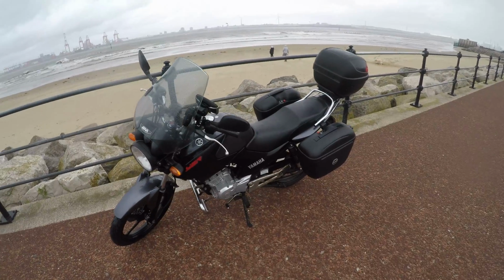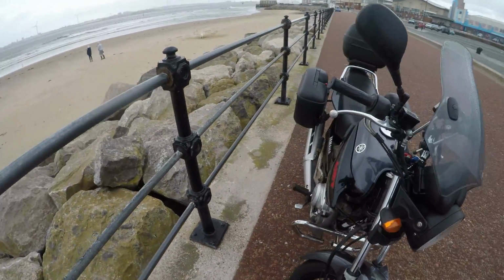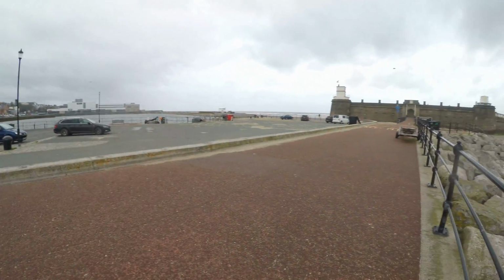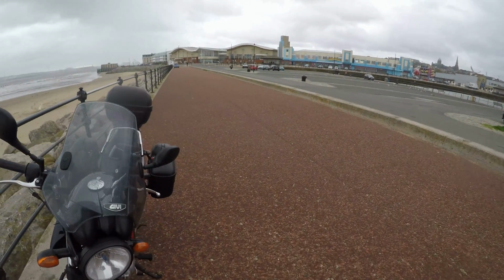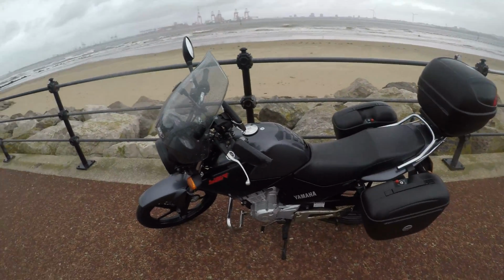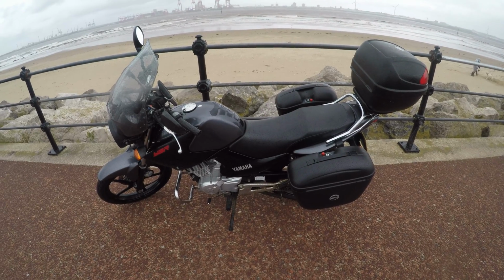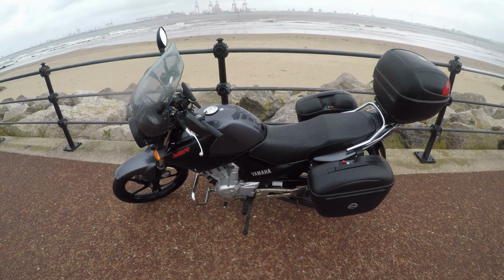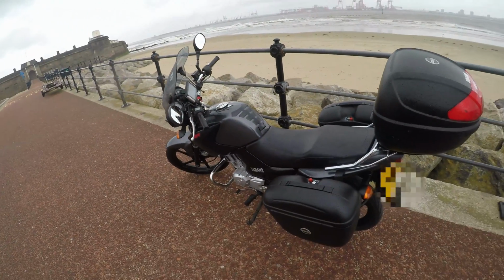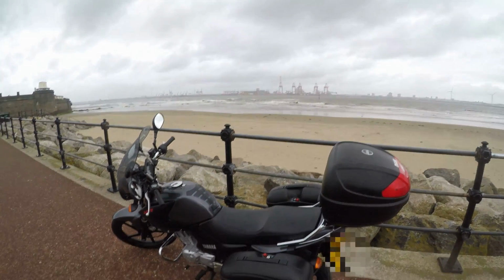I think it's the first version of the YBR that doesn't have a kickstart. They just deleted it on this version. Which is fine. I've never had a single problem with starting this bike at all. Not even the slightest hesitation. It's worked flawlessly for ages. I think it has about 10 horsepower. I don't even think that's brake horsepower, just 10 of the horses.